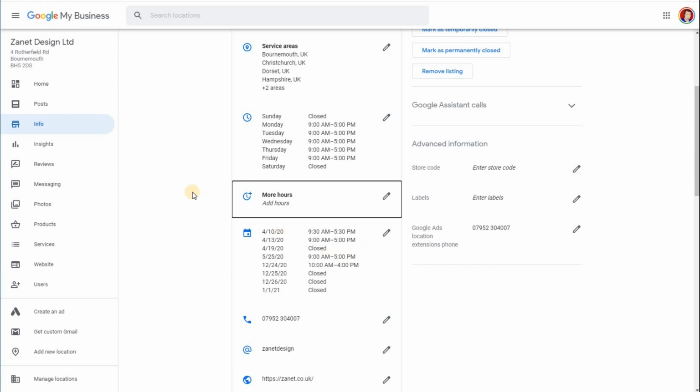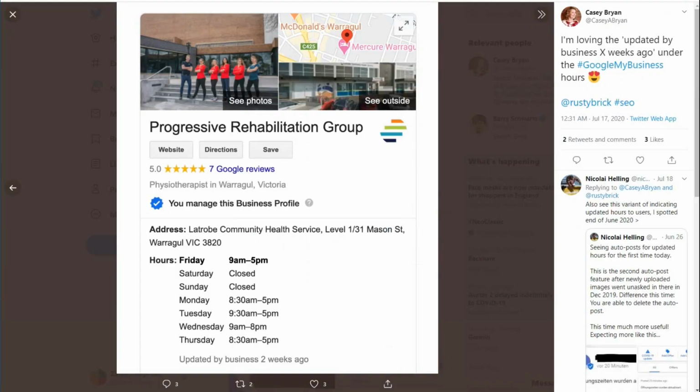This came out this week on Twitter. Let me just take you there. This was Casey Bryan, who said they noticed that this updated in My Business 2 weeks ago. And there's more and more references to the fact that people are updating their hours, and then Joe Public can see when it was last updated. So this has been tested a few times to see if it's really useful.